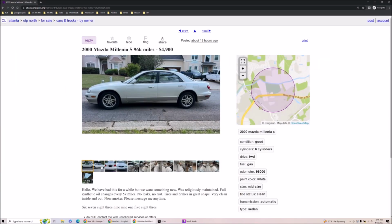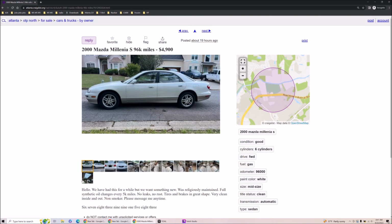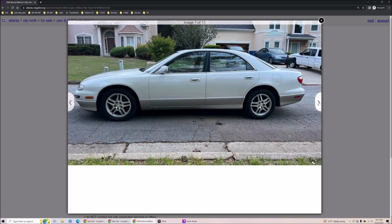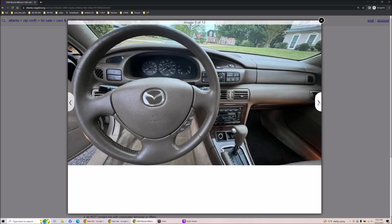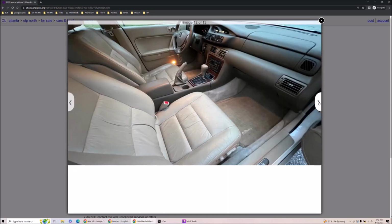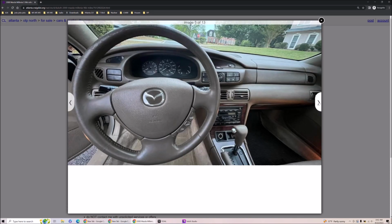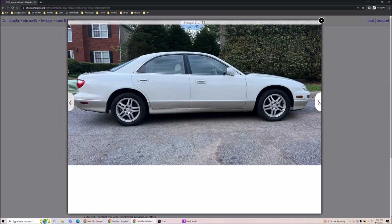Mazda Millenia. These are kind of neat. They are really smooth, actually. This is a front-wheel drive car. It was like the thing on top of the 626. It was the thing that replaced the 929. And when they went from the 929 to the Millenia, they changed the name and they went from a rear-wheel drive car to a front-wheel drive car. And this was the quote flagship unquote sedan for Mazda.